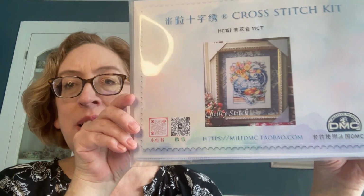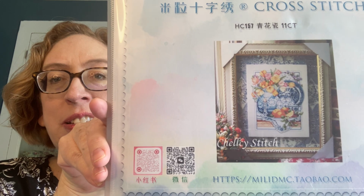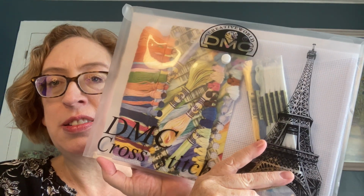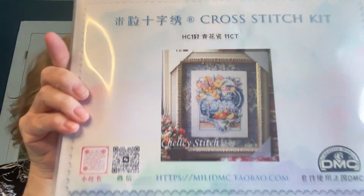So this is a cross-stitch kit from Taobao.com, and that's really pretty. I think I would stitch that. And it comes with all the DMC. So yeah. And then there were a few of these other little ones.